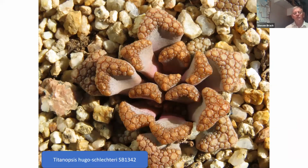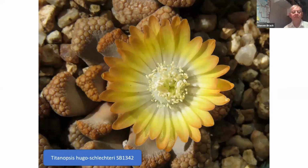This is probably the most beautiful Titanopsis, jugoschlechterii. It grows in widely scattered colonies over a huge area. And some of the colonies are close to where Aloinopsis sativora grows. So there's a very reasonable expectation that this should be hardy. The pattern on the leaves is just spectacular. And here's the flower on jugoschlechterii.